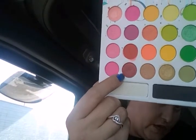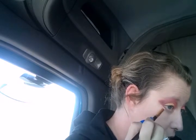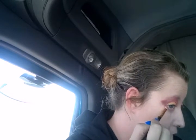Okay, so now that we're blended out, we have them nice and crisp. We're going to go back to that BH Cosmetics Brazil palette. We're going to go into this very pretty dark maroonish red purplish color. We're going to take a pencil type brush. It's my BH Cosmetics 105. And what we're going to do is we're just going to pop some of that color onto it. And we're going to run it along our bottom lash line and bring it up into this wing that we made.